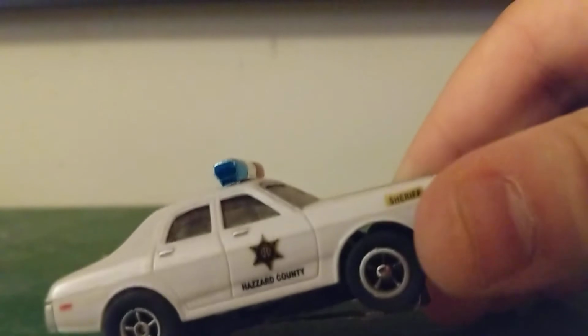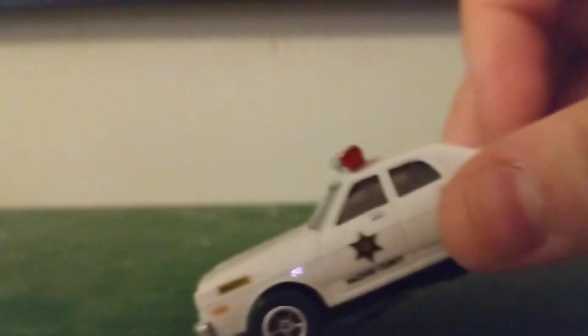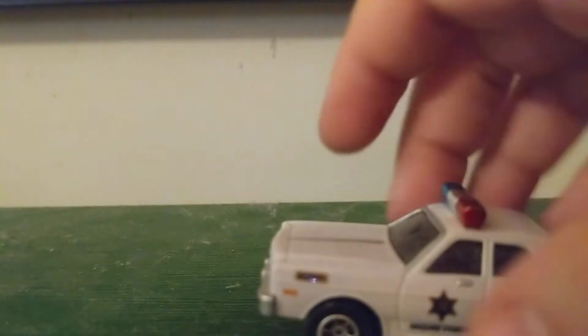Even the sheriff is painted. If you can see that, the sheriff's even painted. The line down the hood's painted, and a lot of it's painted. So, you know, they take their time with slot cars. And there is no interior. Obviously, it's a slot car, so there's a motor inside.